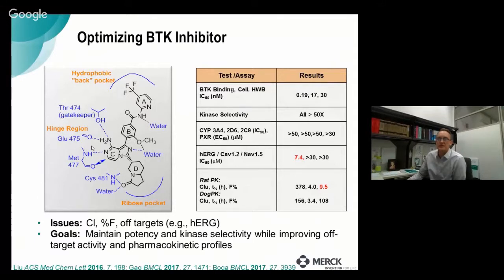The C ring really made the key hinge binding interactions. And then the D ring occupied the ribose pocket. And so this molecule had excellent potency, selectivity, and was quite clean on most off targets, with the exception of the potassium channel. The hERG had some activity that the team wanted to get rid of.